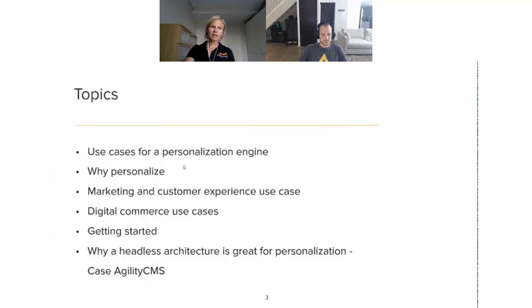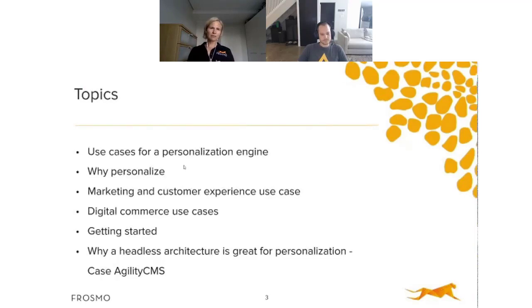Let me just show the agenda. These are the topics we'll be going through today with James. We'll talk about the use cases for a personalization engine, and of course why you should spend time on personalization. Then I'll show some practical business cases built along different personalization use cases. Then we'll talk a little bit about getting started, and take a segue back to Agility CMS and why headless architecture is really good for personalization, because it allows you to have modular content that can be easily targeted for different types of visitors. Any comments, James, on the topics of the day, or should we get going?